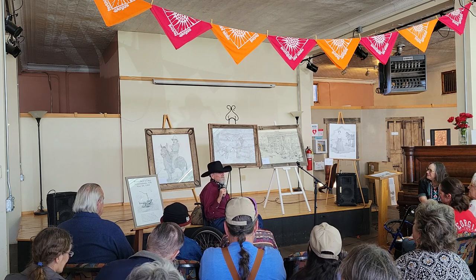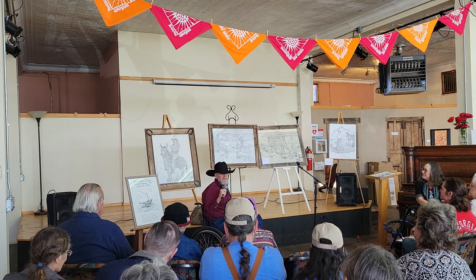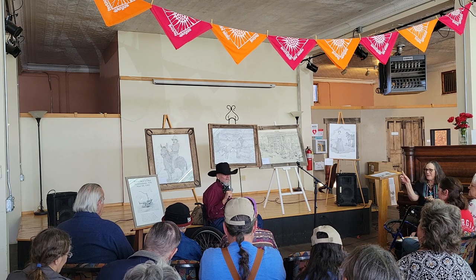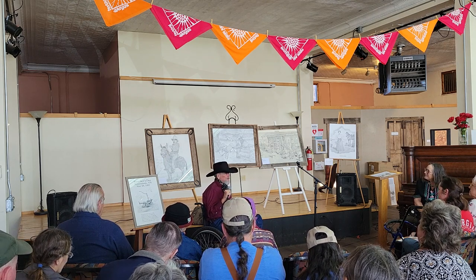These elk have been migrating and moving in areas in New Mexico where there have never been elk or opportunists. They can jump fences, they can go wherever they want to. But he didn't have any pictures of elk.